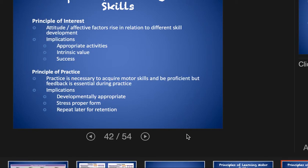So principles of interest. This is cognitive and affective. So this is all about head and heart. Are they even interested in what it is you're about to teach them? What you want to think about is appropriate activities. Is it intrinsically valuable? A lot of you in your expectations talked about meaning, which is fantastic. So how is whatever you're about to do meaningful to your students? That meets the principle of interest when they're going to be learning a motor skill. And how successful can they be? And can they see improvement? That will keep their interest.